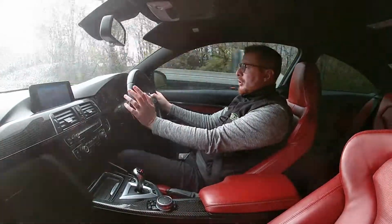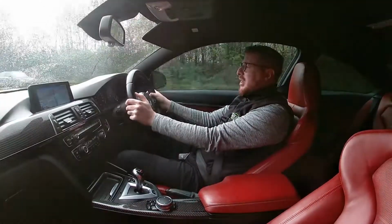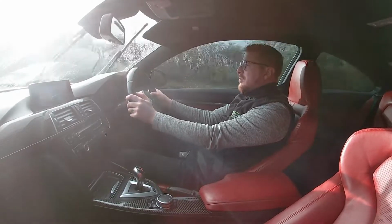You've got quite a lot of room in the rear. I mean, you're not going to get, you know, hordes of people in there, but you can certainly get enough people in to be comfortable.